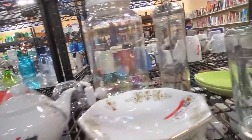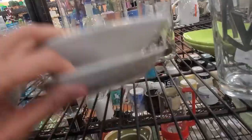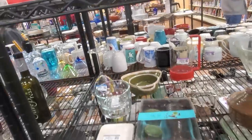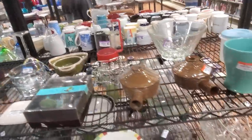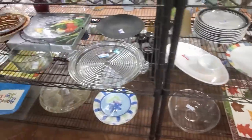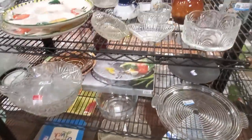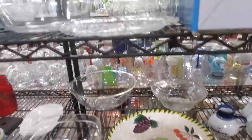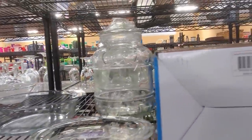All right. Onward. I spotted these little dishes. Giotto is not a brand that sells real good. Oh, see that little divided dish back there? Thanks to you viewers, I now know that is a soup and sandwich holder or soup and crackers or soup and something bowl thing.